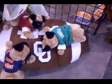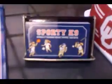And then, of course, we have a football bed. Let me swing over here real quick. All right, here's the football bed, and we've got some customers that have just come in, so we're going to go ahead and go, but again, this was Sporty K9 with Holden Sales, and Sharon Kelly is the owner.